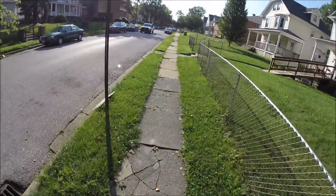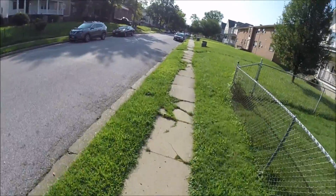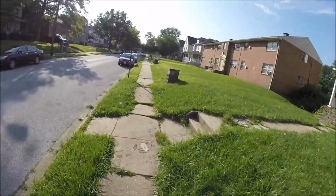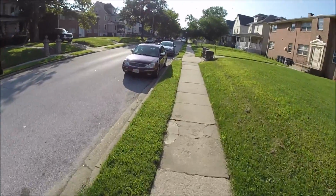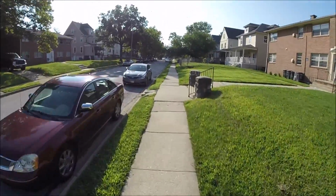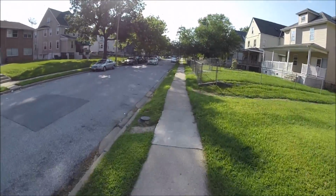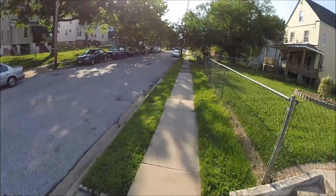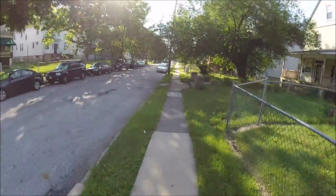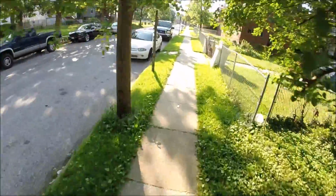Okay, we're on our final, well, not our final approach. We're coming up on an area where you can see the school again, let's put it like that. I was not one that cut school during elementary school, so I did not really explore this area as a youngster.